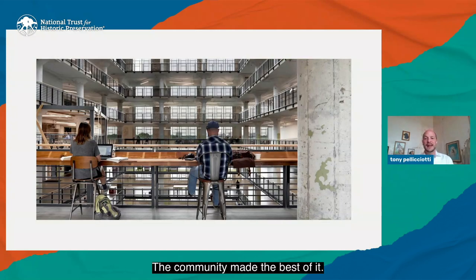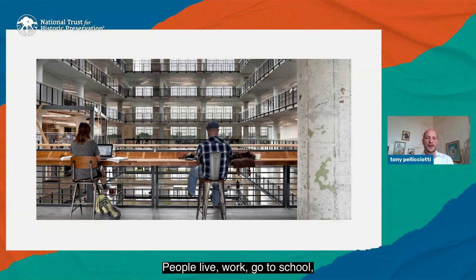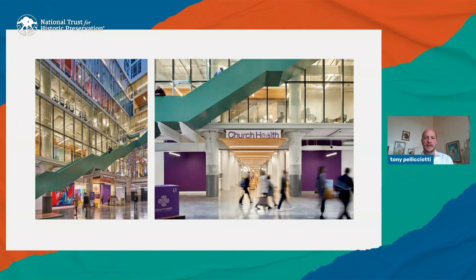The community made the best of it. Remember, this is a truly mixed-use vertical urban village. People live, work, go to school, and play all in this magnificent structure. Communities with a shared purpose become closer, even if socially distant. The resiliency of a robust, creative, and collaborative community took over.